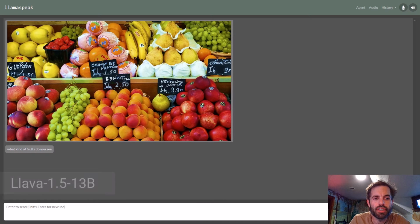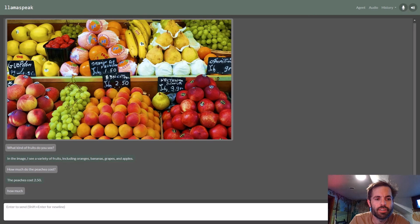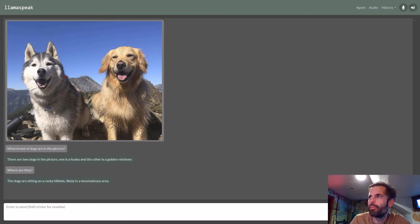What kind of fruits do you see? In the image, I see a variety of fruits, including oranges, bananas, grapes, and apples. How much do the peaches cost? The peaches cost 2.50. How much do the oranges cost? The oranges cost 1.50. What breed of dogs are in the picture? There are two dogs in the picture. One is a husky, and the other is a golden retriever. Where are they? The dogs are sitting on a rocky hillside, likely in a mountainous area.